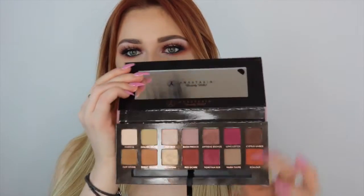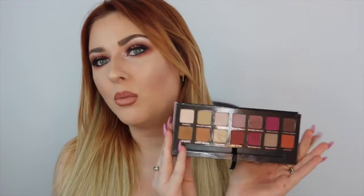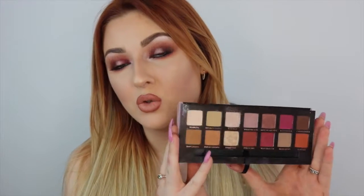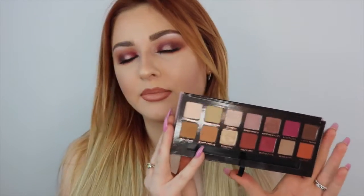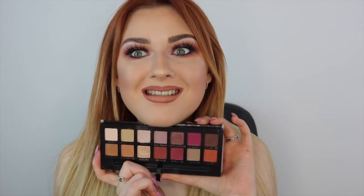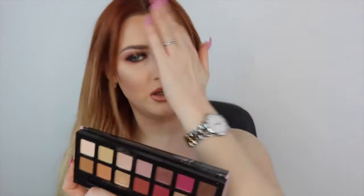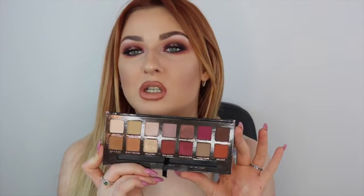So this is the palette. It comes with a brush, but I've taken it out. Basically you get a lot of warm shades. You probably think you could only do warm looks with this, but there's this mauvey shade, and then there's this dark brown which could deepen the outer crease, and you could easily do a cool tone look with those colours. So yes, I'm going to show you swatches right now.